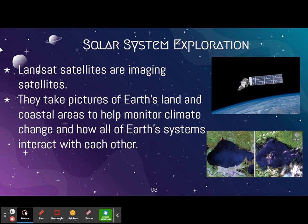Landsat satellites. We've already talked a bit about satellites, so we're not going to talk tons and tons and tons about them. But Landsat satellites are imaging satellites. You guys remember that means they take pictures of the planet. And these take pictures of Earth's land and coastal areas. This is what's helping to monitor climate change.